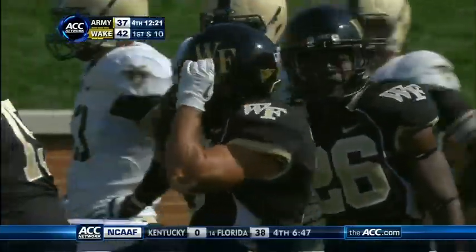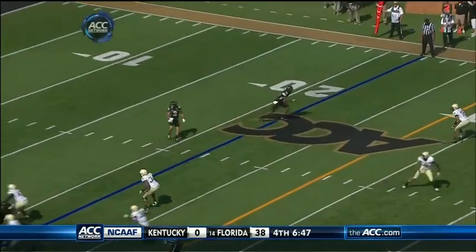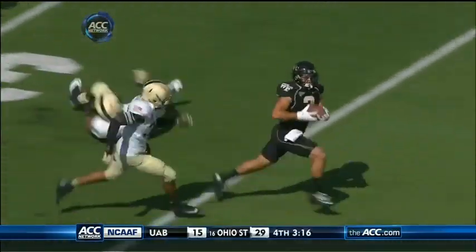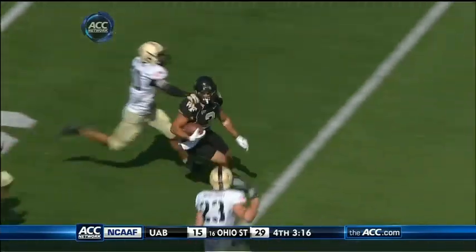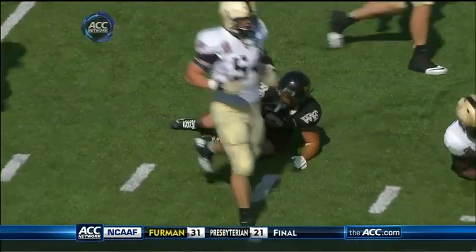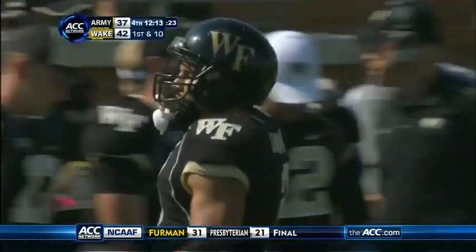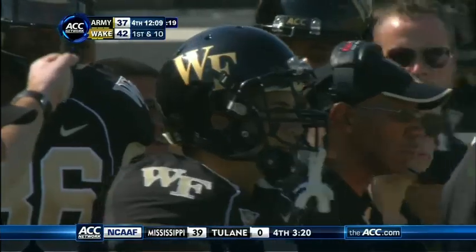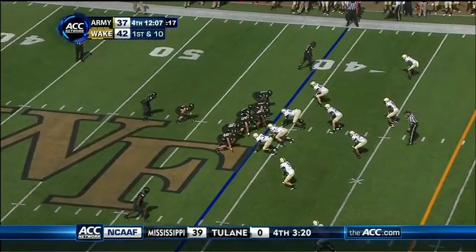Talked about Campanero, hadn't touched the ball in the second half but 2 times, and here's the quick screen to the outside, gets the block. Terry's been good about that, but then nice running, nice between the 2 Army defenders, and then ultimately runs out of gas and is tackled. But a nice play by Campanero out on the edge. 11th catch of the day. He had 13 against North Carolina 2 weeks ago.